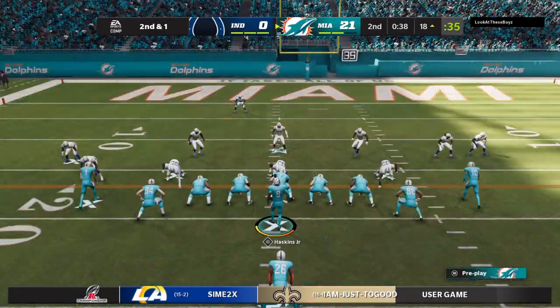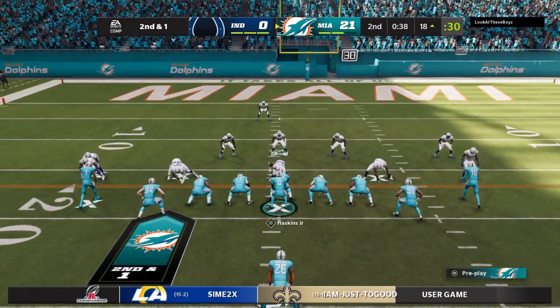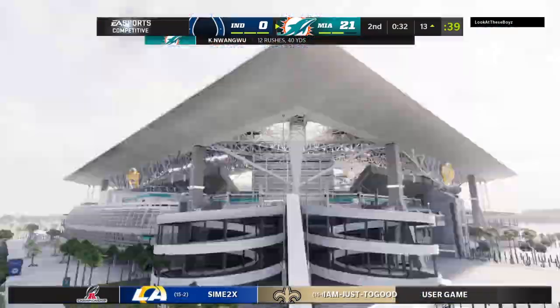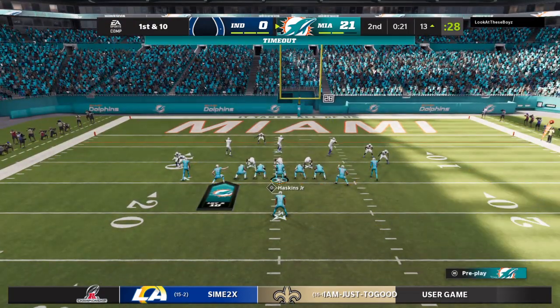And just a yard to go here on 2nd down. He's scared. Check 13. Now it's Nwangu. And they'll bring him down at the 13-yard line. From the 13 now, they work on 1st and 10.